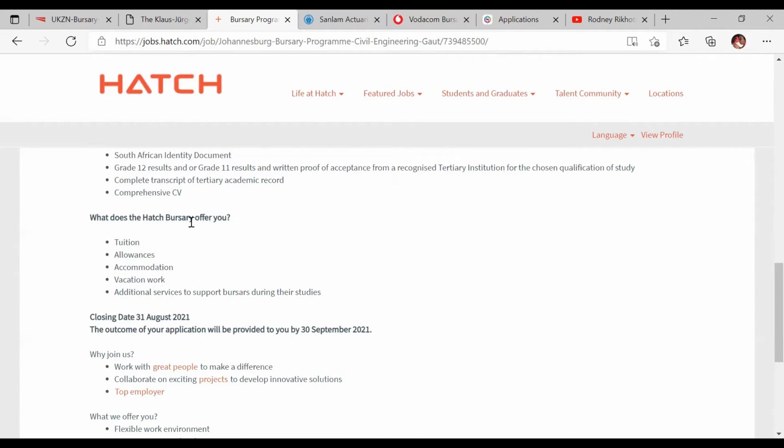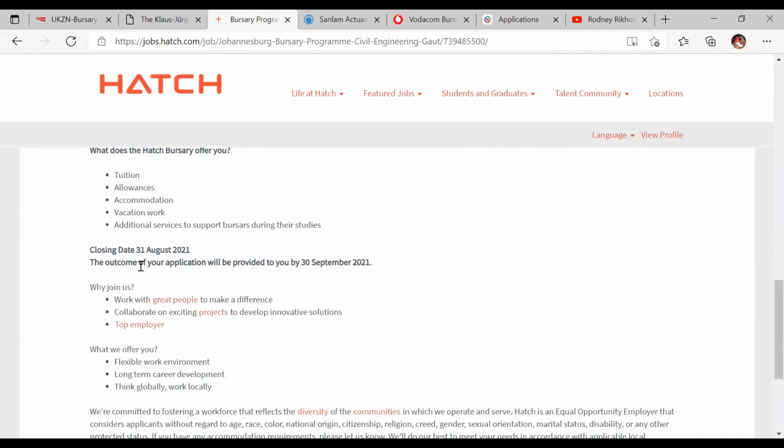What does the bursary offer you? Tuition, allowances, they're going to give you money, accommodation, pay, vacation work. So when schools have closed, you'll be expected to go to the company and whichever site so that you can do vacation work. And then the closing date is 31 August, and the outcome is 30 September.